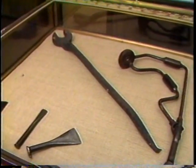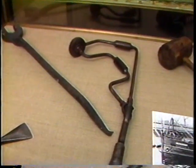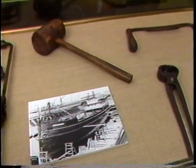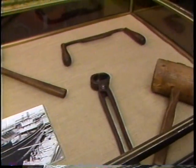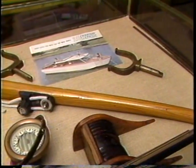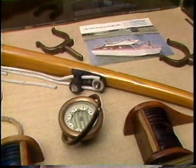And over on the other side? Well, we have early boat building implements, anything from a caulking iron to a brace and bit to wooden mallets. And then down farther we have some other displays which include some artifacts from the pleasure craft that plied our waters in the old days.